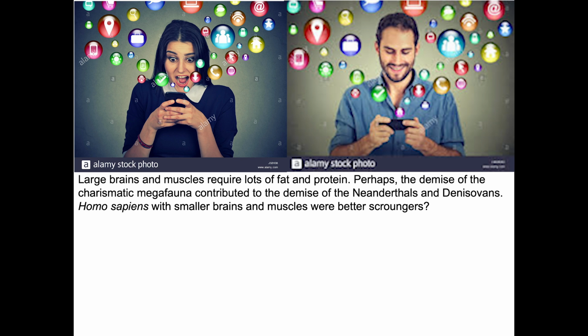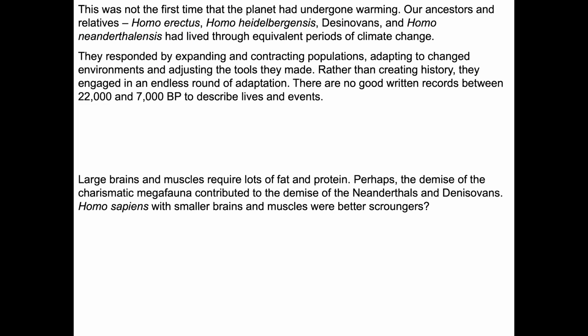Homo sapiens had a smaller brain, smaller muscles. Maybe they were smarter, better scavengers, better scroungers like magpies. So these people responded by expanding and contracting populations. They adapted to changing environments, and they adjusted the tools they made to fit the new conditions. Rather than creating history, they adapted.